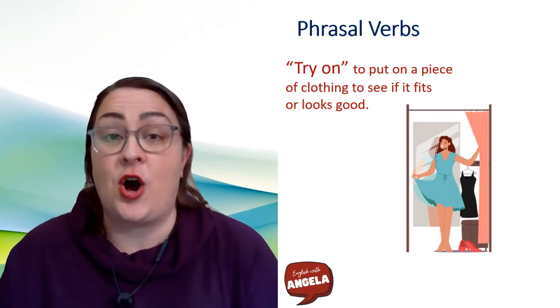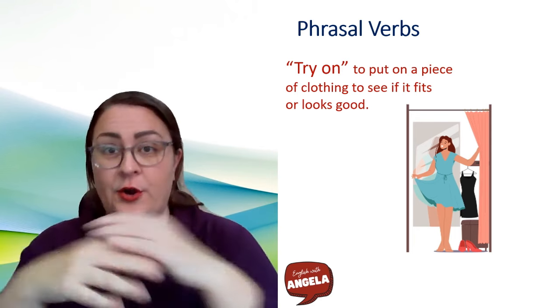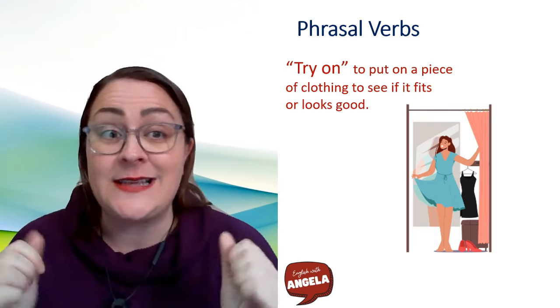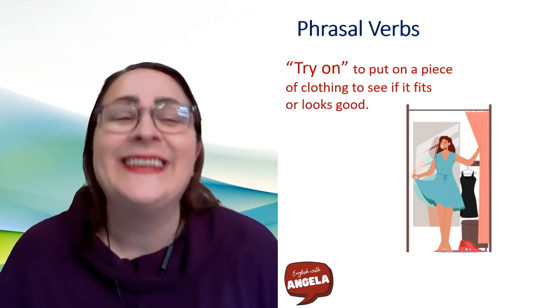To try on. So if we're going to buy clothing or shoes, when we try on, it's when we put it on our body. If it's a shirt, put it on our body. If it's shoes, put it on our feet in order to make sure it fits and it looks good, okay? Try on. So before we buy, before we pay.